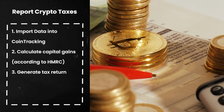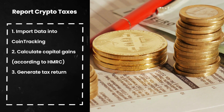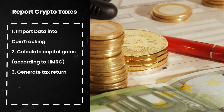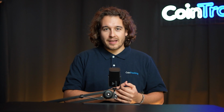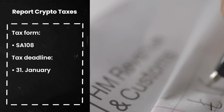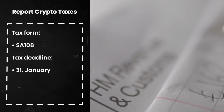In short, you can do your crypto taxes in the UK with the 3 following steps. First, you import your trades from your favorite crypto exchange with crypto tax software like CoinTracking. You calculate your capital gains according to HMRC approved accounting methods. And last but not least, you generate an HMRC ready tax return with easy to use crypto tax software. Your crypto profits are to be stated in the UK tax form as self-assessment in the capital gains tax summary. The form is SA 108. Please note that the filing deadline for your tax return in the UK is the 31st of January of the following calendar year.